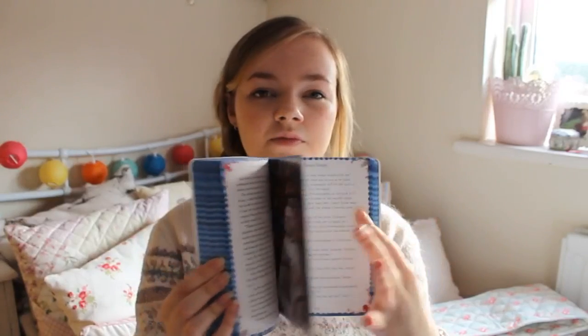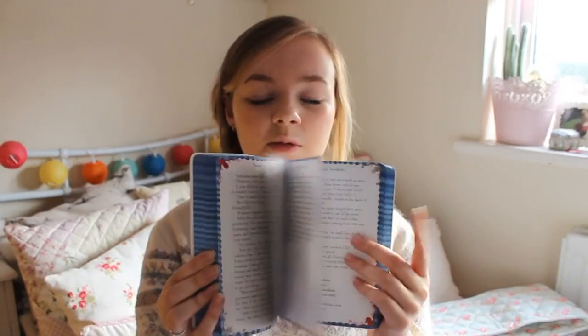It's illustrated. I'll try and show you. You probably can't see any of it. It's quite difficult to do this with a little book. But it is so beautiful. It's a little collector's edition, and it's a lovely one to add to my collection of Alice books.